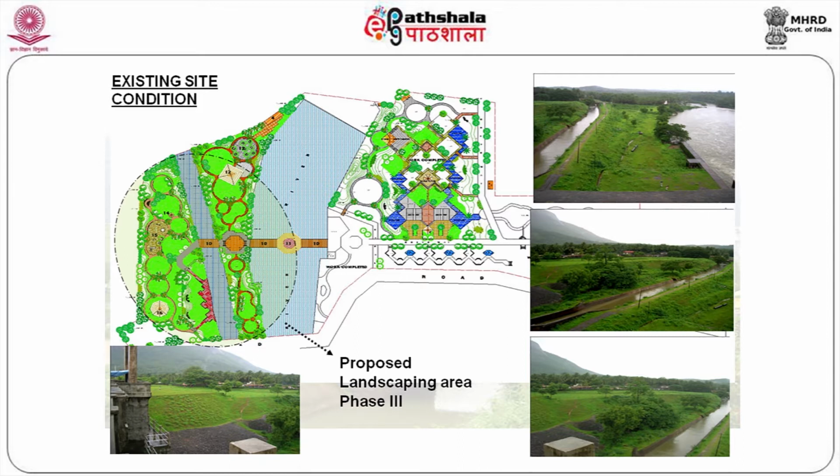One advantage of dam landscaping is that water is available for you to maintain the garden. Number two, without maintenance, the garden will look very shabby and overgrown. So we have to have mechanical equipment to do the maintenance. That is also equally important. You just cannot create a garden and leave it open.